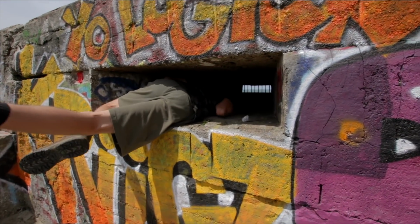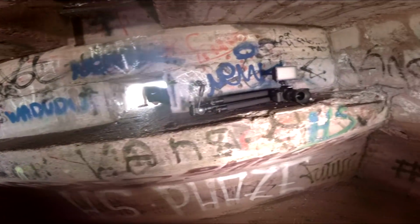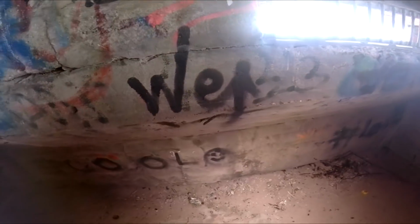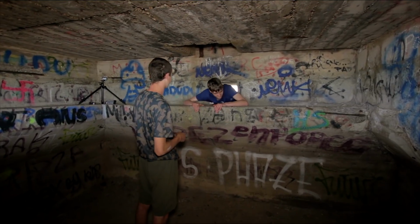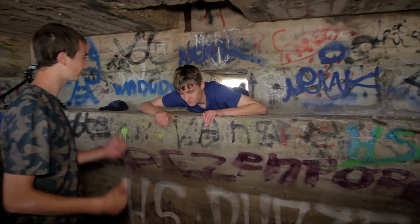Alright guys, so this is the inside of the primary, or looks like to be the primary observation post of Batterie de Zuydcoote. Now, all around the edge you've got this shelf, and this is the hole we have to crawl through to get in. So we're basically crawling out onto the shelf and then we can get out through there. You've got to pull yourself out to the side and then swing your legs around, because you don't want to go down.